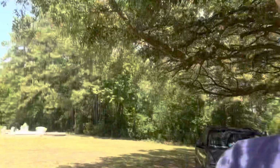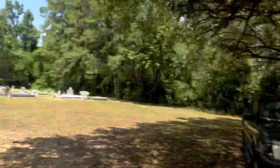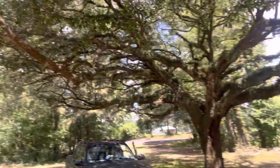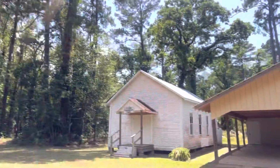And look where I'm at. We're at Leblanc Cemetery here in Jess Davis, here in Leblanc and Allen Parrish. And look at this tree. How pretty. It's huge. What type of tree is that? That's an oak tree. That's a whole oak tree? Yeah. Look at this old church.